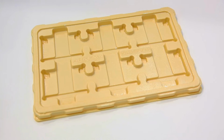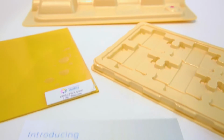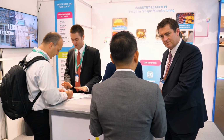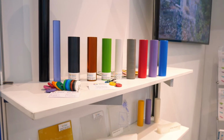So we are showcasing 2 new products, FEEeo, which is a formable ketone, and also a transparent formable polyamide. I think what is important for our European customers to understand about Westlake Plastics is that we are now not only selling medical grade products, but also opening our range to high performance, high temperature products.